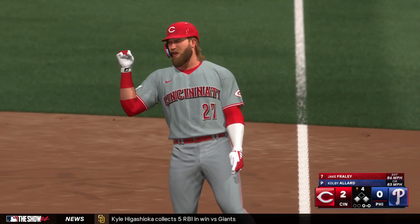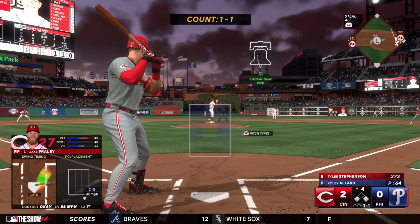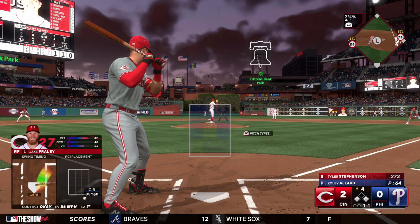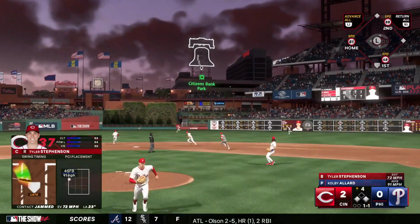Showed a willingness to drive that pitch the opposite way. Didn't get jumpy, didn't try to pull the ball. He let it get deep, took the barrel right to it, and then extended through the swing for the line drive base hit. And that one is lifted in the air.